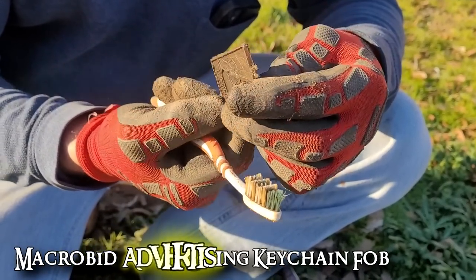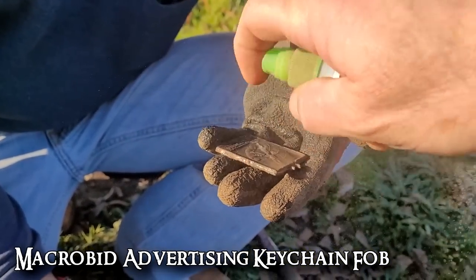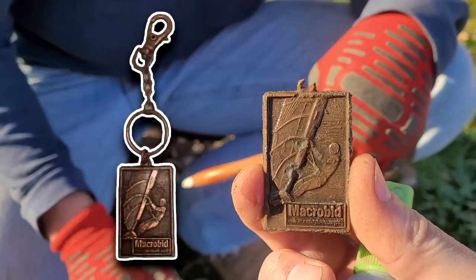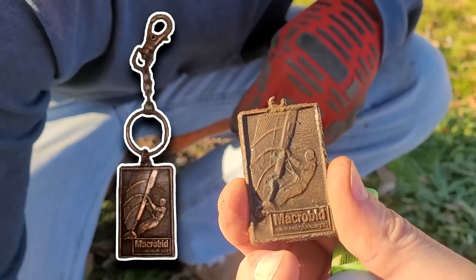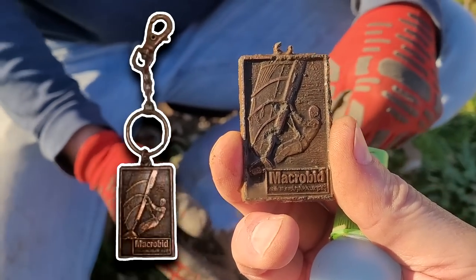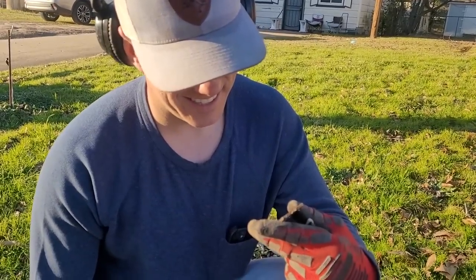Like a keychain fob is what I would think it would be. Yeah, I would say that's a keychain fob. No, that's writing on the bottom. It's got to get it in real small. Let's see what that says. Anyway, hey, there you go, man. We'll end the day on that one.